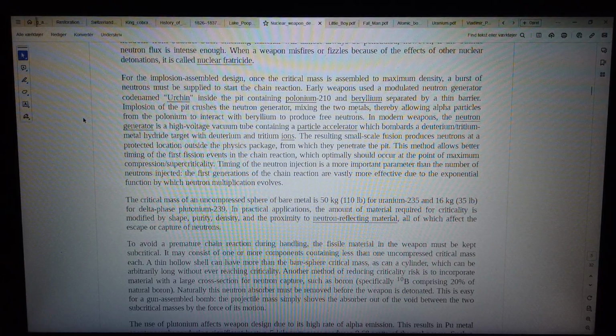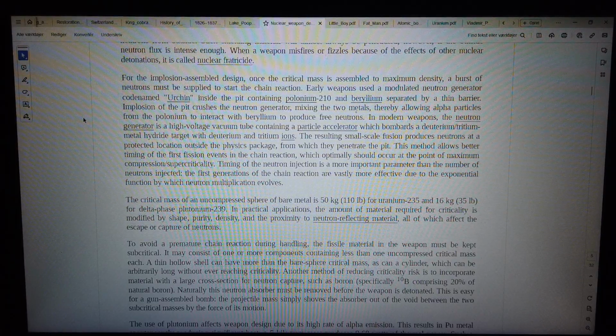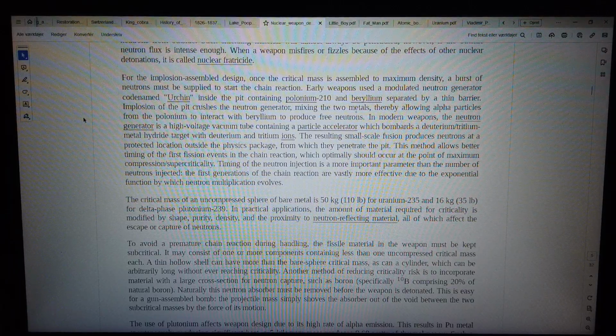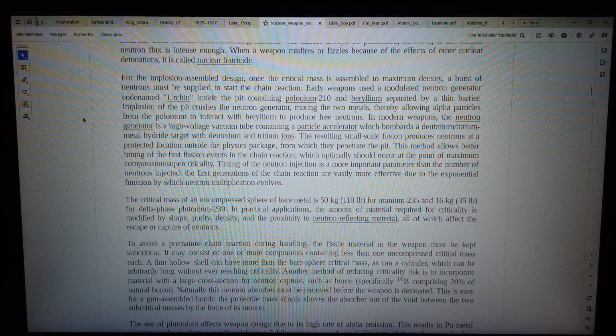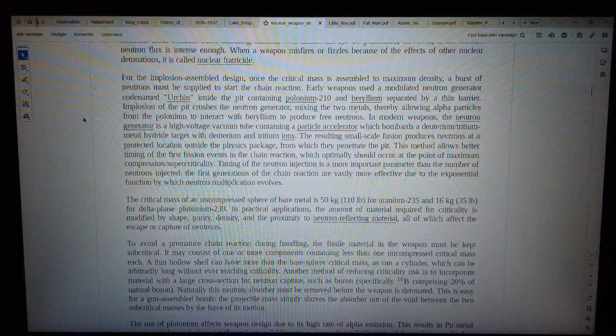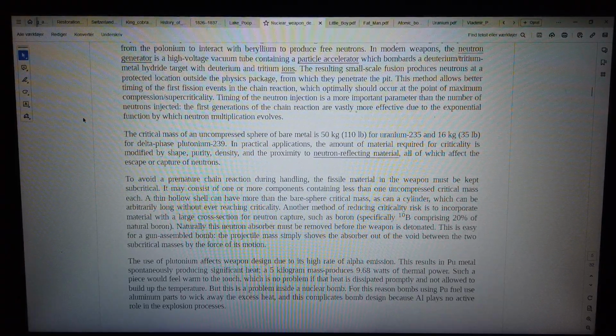Another method of reducing criticality risk is to incorporate a material with a large cross-section for neutron capture, such as boron, specifically 10B, comprising 20% of natural boron. Naturally, this neutron absorber must be removed before the weapon is detonated. This is easy for a gun-assembled bomb. The projectile mass simply shoves the absorber out of the void between the two subcritical masses by the force of its motion.